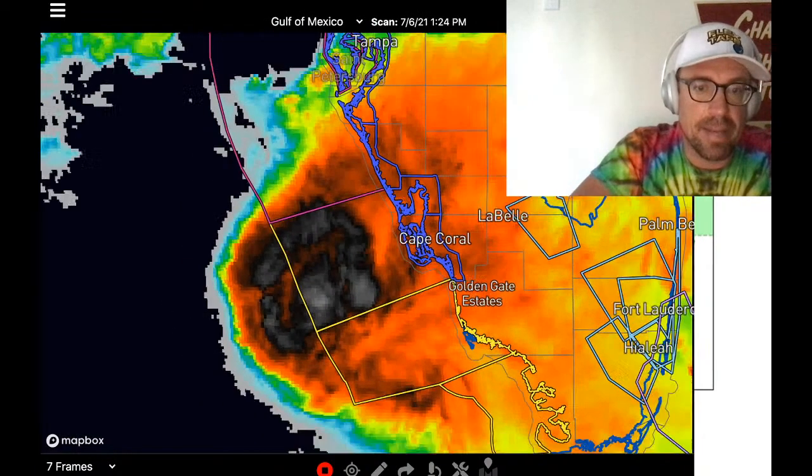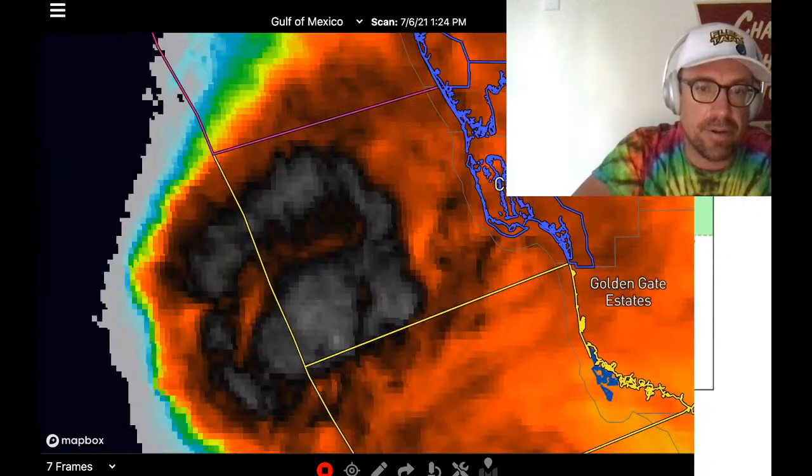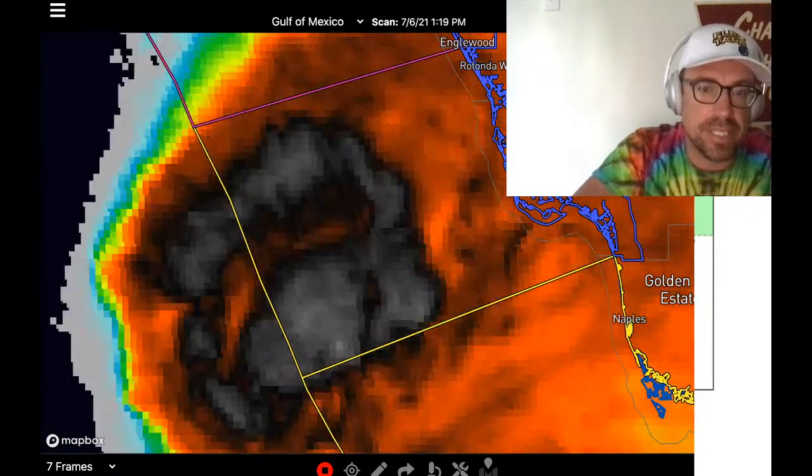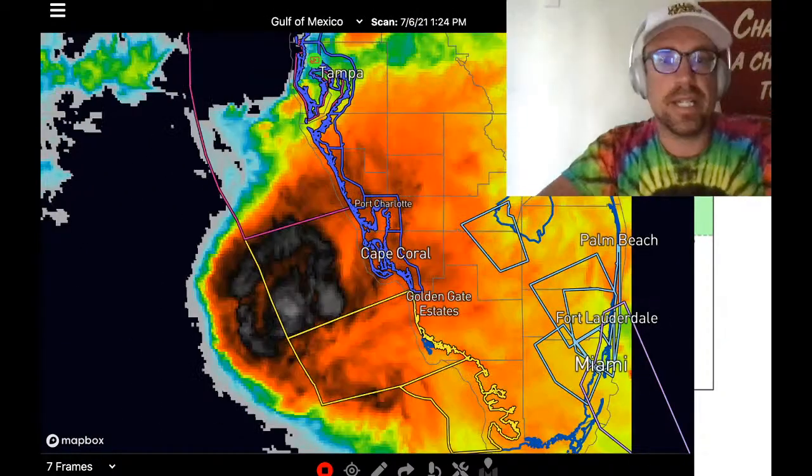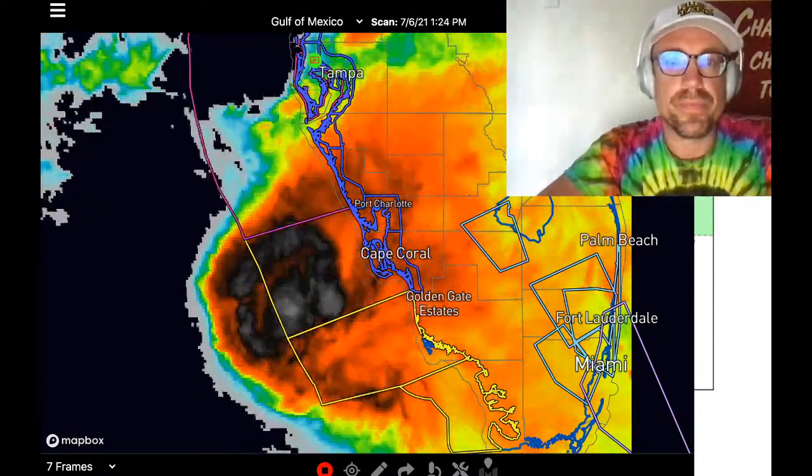Just have to keep an eye on that, but definitely a hot tower here, a little supercell storm trying to rotate in there could be just enough to send this thing over the edge and to get a Category 1 hurricane.